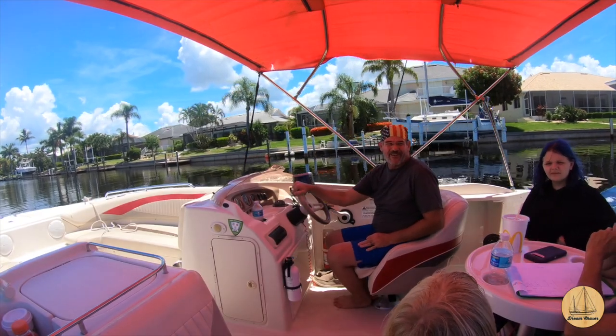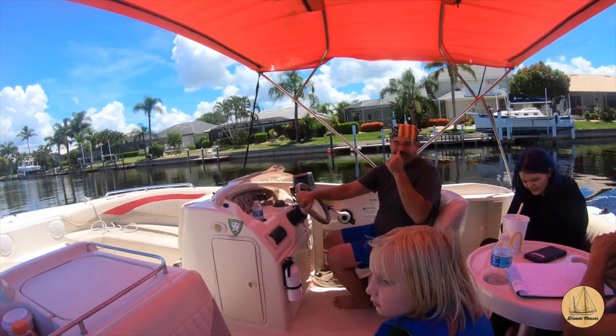With the depth sounding complete, we decided to just cruise around a little bit in the boat and give the girls a chance to drive too.